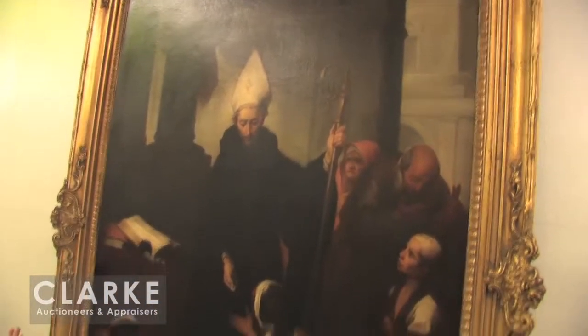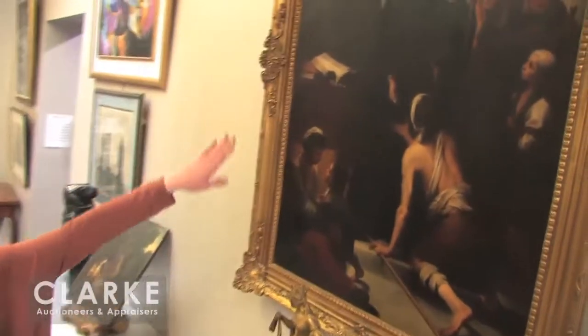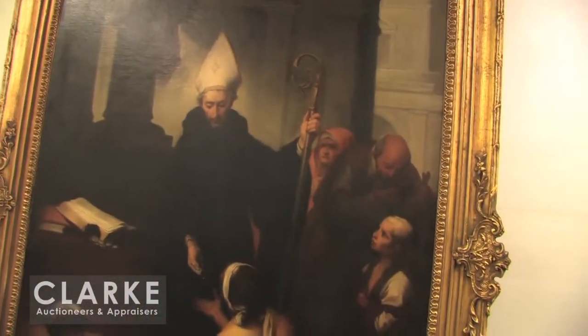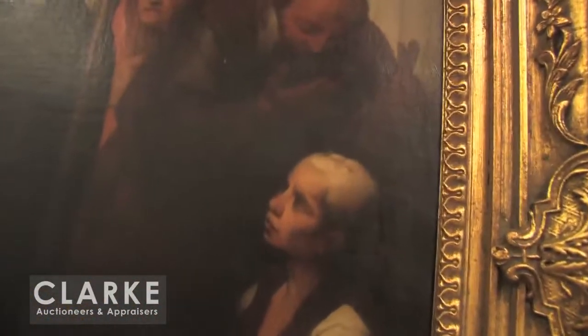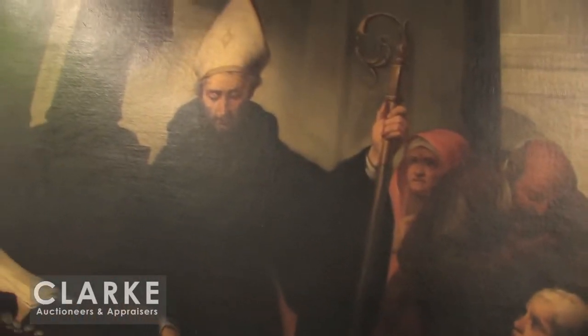Next up, I'll show you this really well-painted scene. We've got a bishop or perhaps a pope giving money to a beggar. The faces are just handled very beautifully. There's a lot of details in the background. This is from a home up in Valhalla. We took a few other pieces of art from this home.